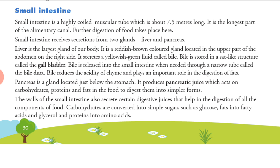The liver is the largest gland of our body. This question can also be asked in MCQs: which is the largest gland in the human body? It is the liver. It is a reddish-brown gland located in the upper part of the abdomen on the right side. It secretes a yellowish-green fluid called bile.